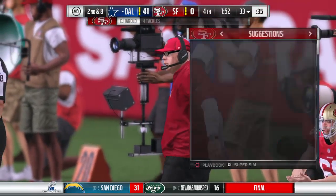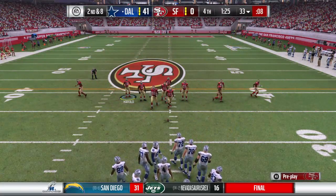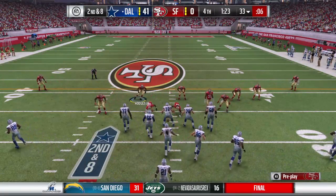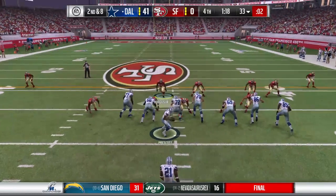2nd and 8. Well, I think we know by now that every run is not going to be broken and get all the way to the end zone. But these short ones still have their value. You can still set up your play action and throw the football. You control the clock because then you have the ball.